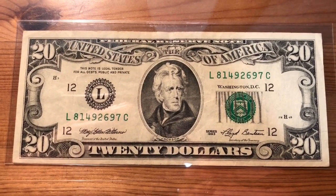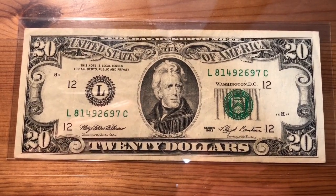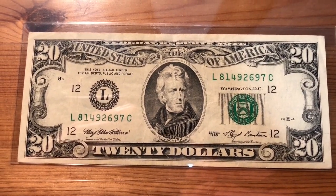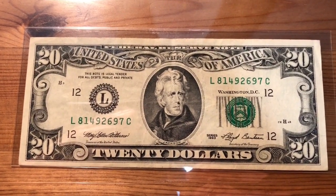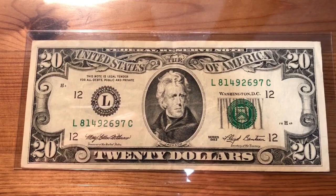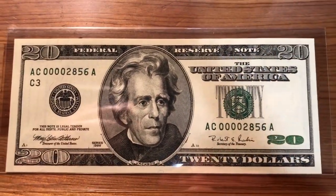And I'm a big fan of these old 20s right here. Again, you don't see these all that often in circulation anymore. Every time I can get them at the bank, if they're in decent shape like this, I will definitely hold on to them. Even though they're not worth much over premium at all right now, in the future, they very well could be.